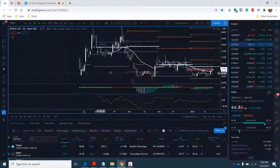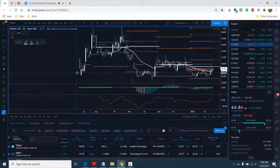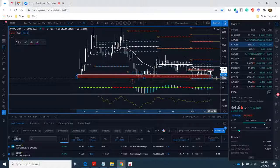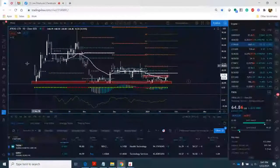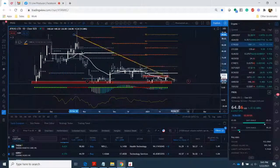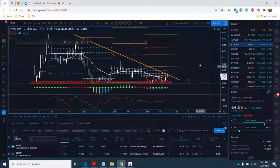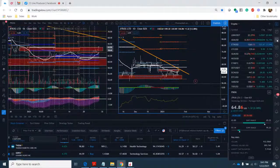As you see, actually it's a multiple bottom here. This is the key support, and we have here a trend line. So let's see how it will behave after it breaks the trend line. So looking good, frog, JFrog.